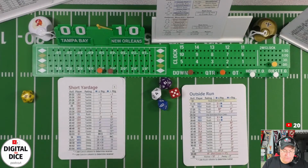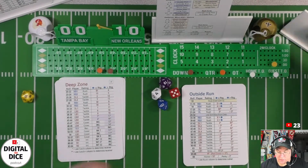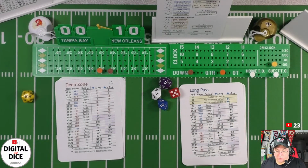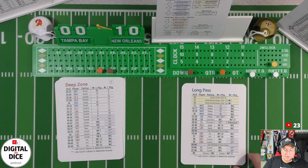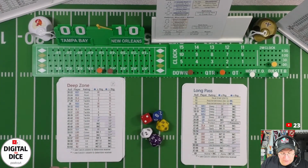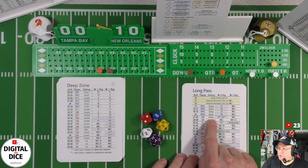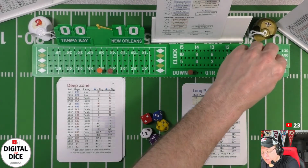All right. So just for fun, we're going to go deep zone against a long pass. We're going to air it out with time running out, just kind of like a Hail Mary thing. I know somebody came up with a Hail Mary chop. We're just going to go long pass. All right, let's just see what we can do. So long pass here for New Orleans on 1st down. And so we have a 22 on the long pass. Quarterback deep. Is it 8? No, it's a 2. So that'll be incomplete, and we'll just call that the end of the half.